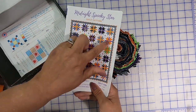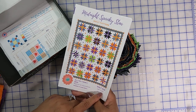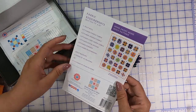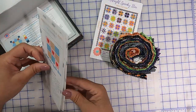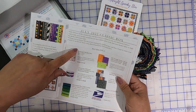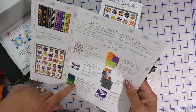This is the pattern, and they've actually used the jelly roll on here. It's lap size 54 by 64, has a lot of white in it. Again, it breaks down what you need, but this could be used in that. Oh, here we go. This box shows you your fabric, your pattern, and then it comes with thread, which I didn't keep in the box.